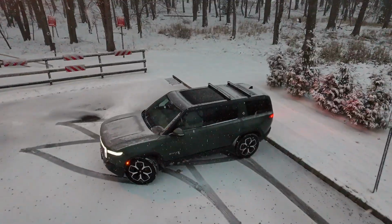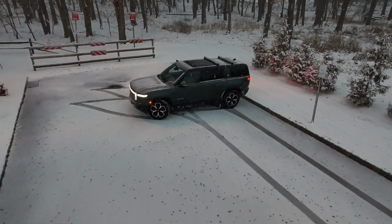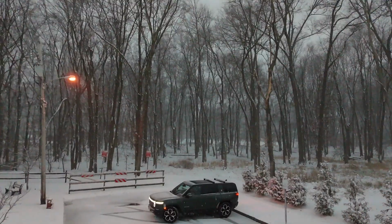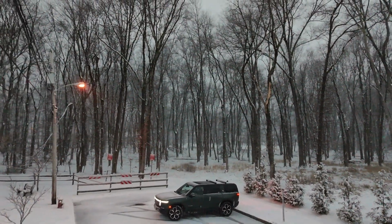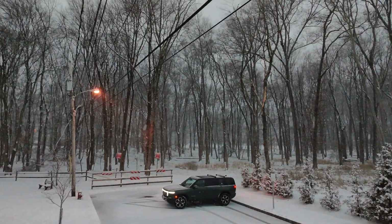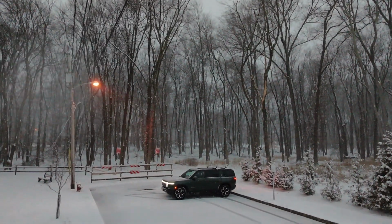So we can see how the Rivian handles in the snow here, and also see how it handles this kind of cold snap that we've got here, where things are definitely low in the temperature range, which can have a pretty big effect on the efficiency that we've seen. And so we might have some challenges with the range.